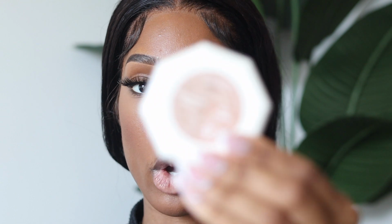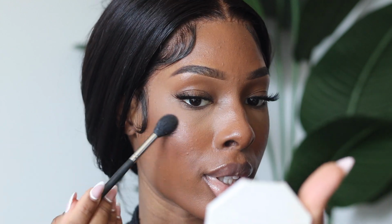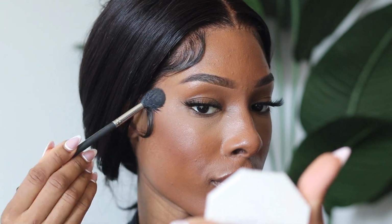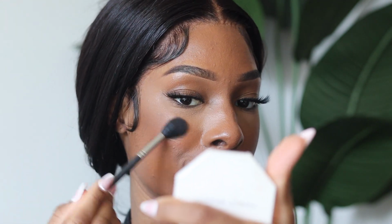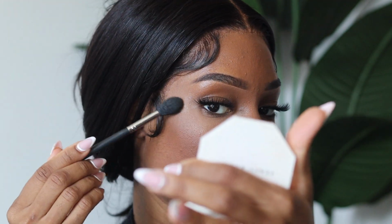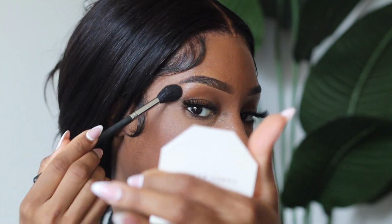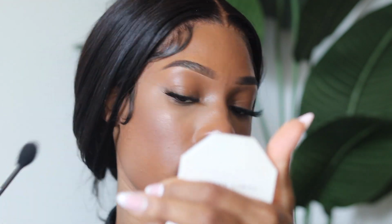So before my setting spray dries, I'm going to grab my Fenty highlighter in, what is this? Afternoon Snack in Mo Honey. I remember I bought this when this first came out and I was obsessed with it, and then my sister freaking broke it. I'm gonna grab more honey and we are going to put this right on the cheekbones and like above the cheekbones. I do bring it a little bit up like right here just because you want to be glowing in all different areas. I'm gonna put some right here too.